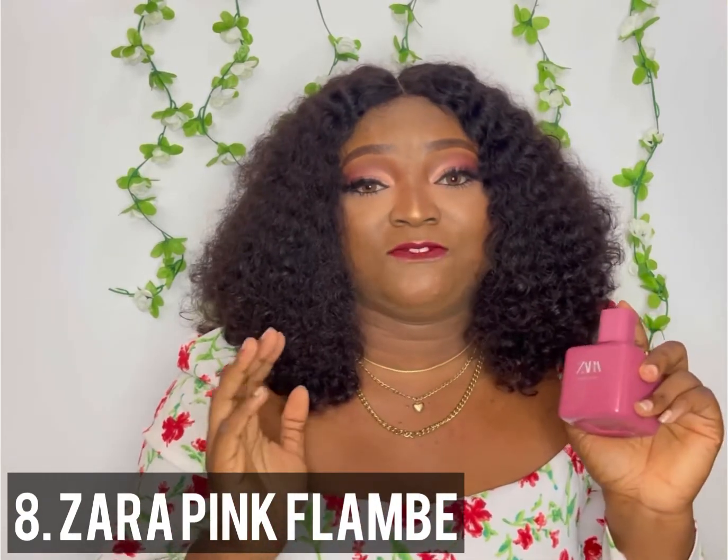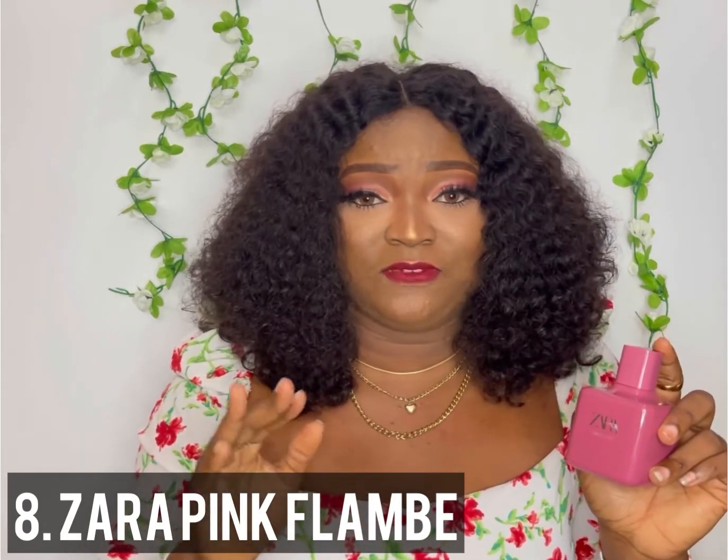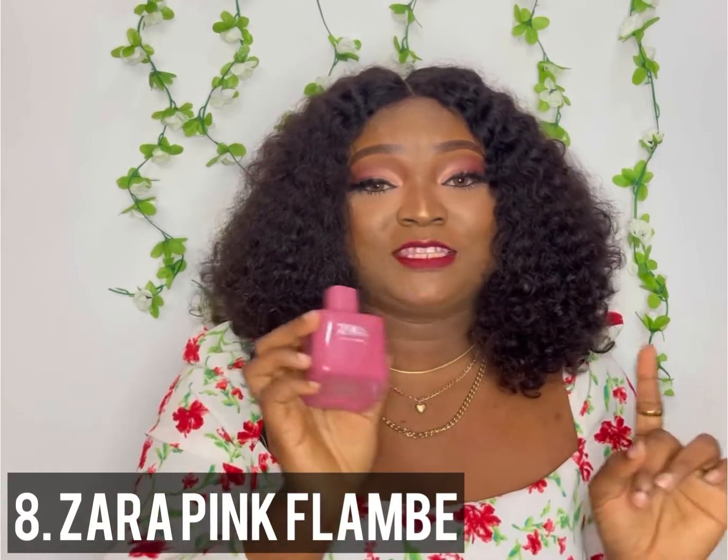These Tuberose and Femme are vanilla fragrances, hands down. It's just a very clean vanilla scent. That's it, I love it. Pink Flambé, number 8 spot on my list.